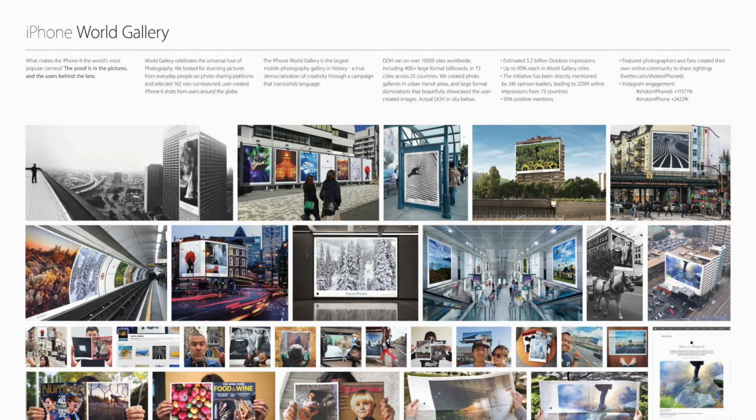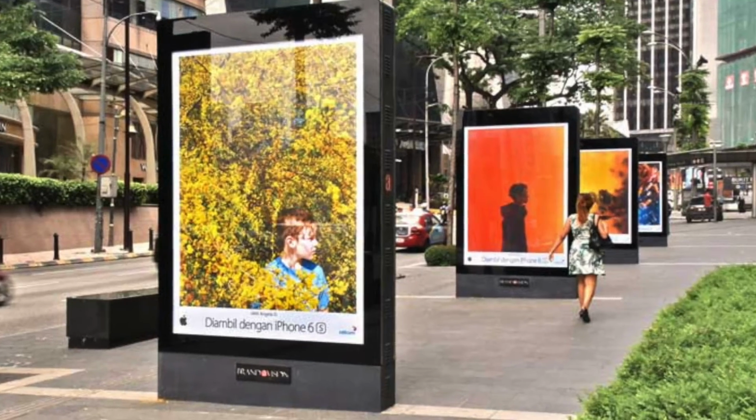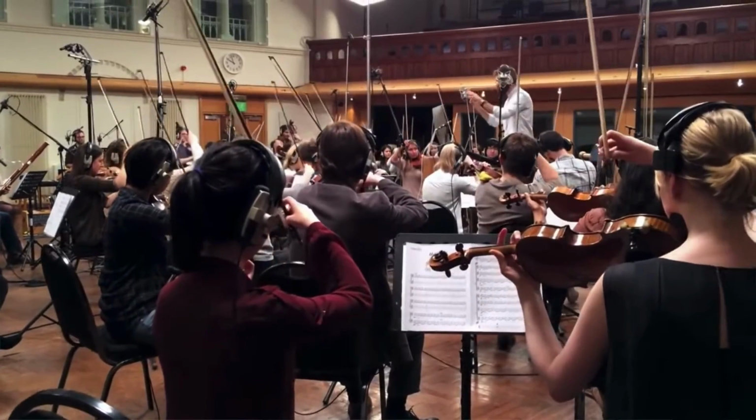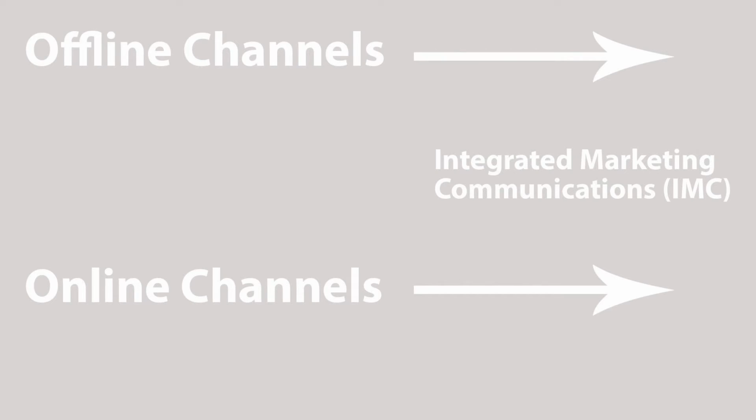As well as Apple's creative online approach, they also utilized a range of offline marketing techniques involving user-generated photos being printed on billboards, in magazines, and in 15-second TV commercials. This allowed Apple to reach customers through multiple channels as part of a total integrated marketing strategy.